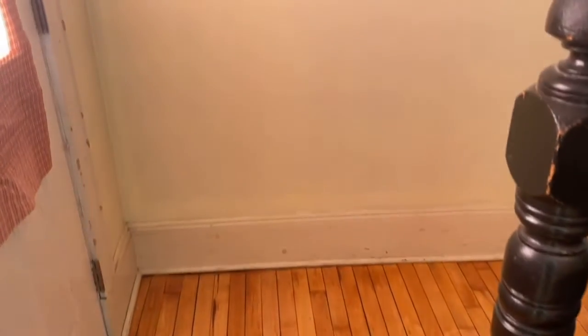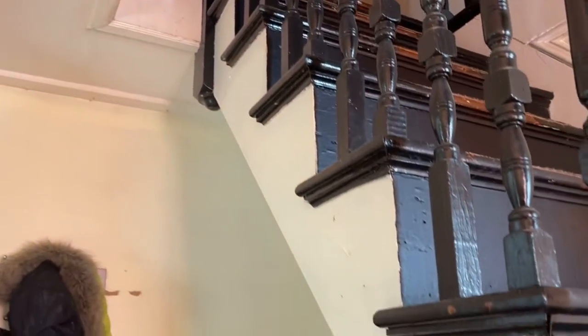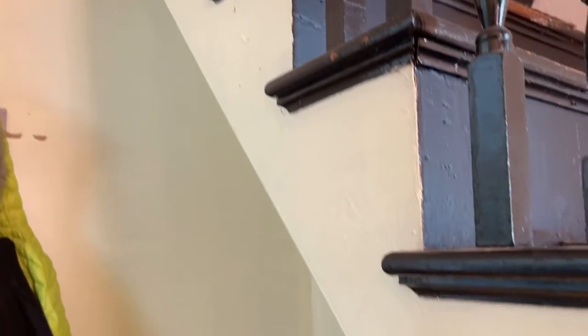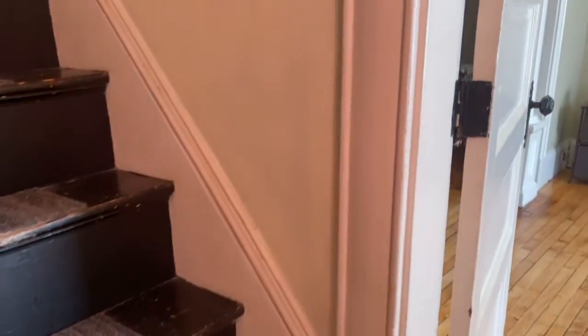This is the hallway. This is that front door that we didn't come in, the one next to it here. And then around here under the stairs is a little coat area. I'm trying to go slow so that you guys don't get dizzy. And so that's under the stairs there. And then the stairs, we're going to go upstairs here.